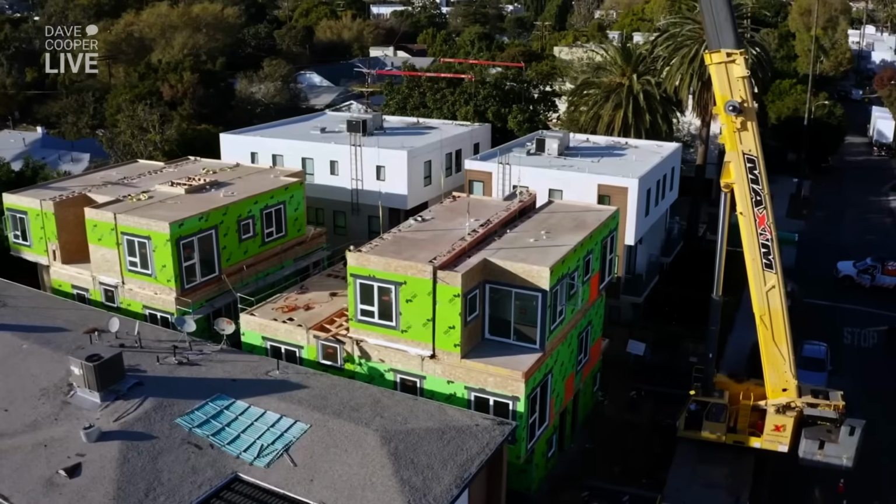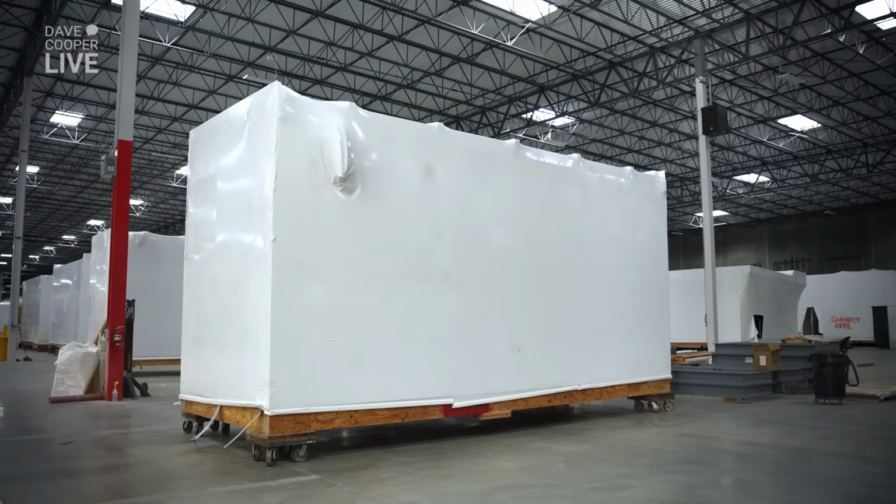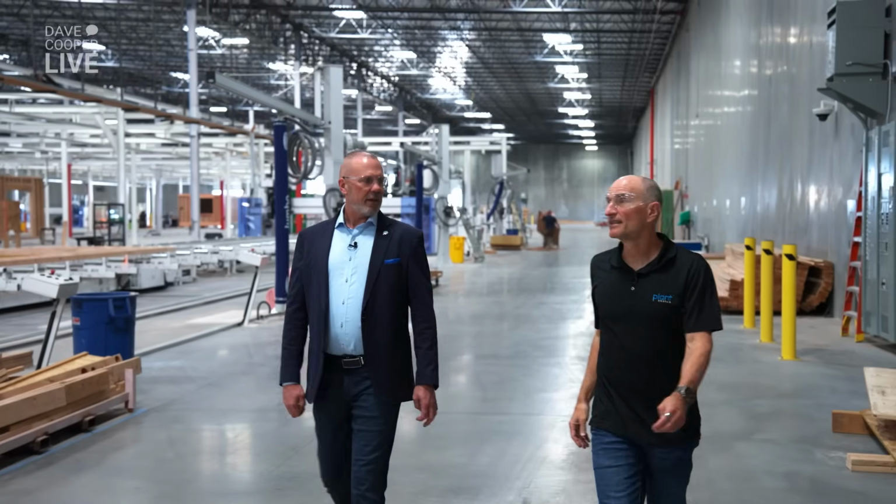Right. Sites often have delays, so we've got 2 projects that we're going to be storing for a little bit. This one is for Telluride. All the modules are wrapped, but they're just not ready.